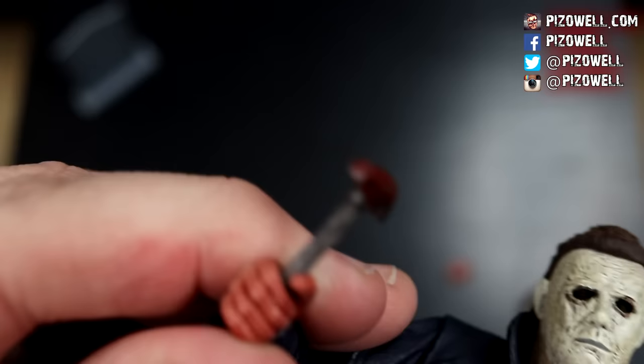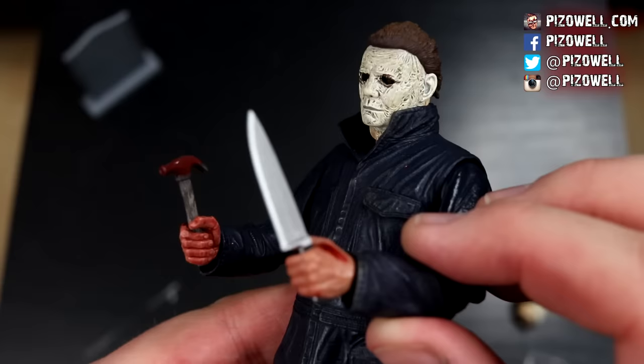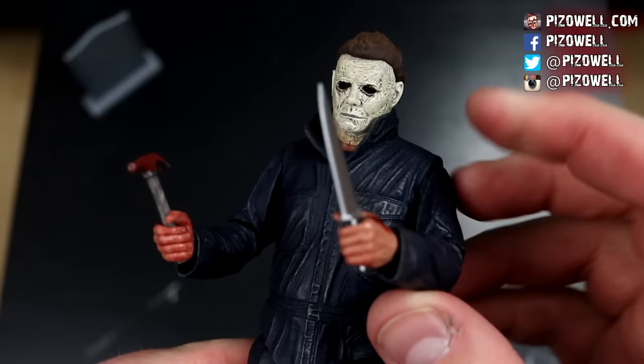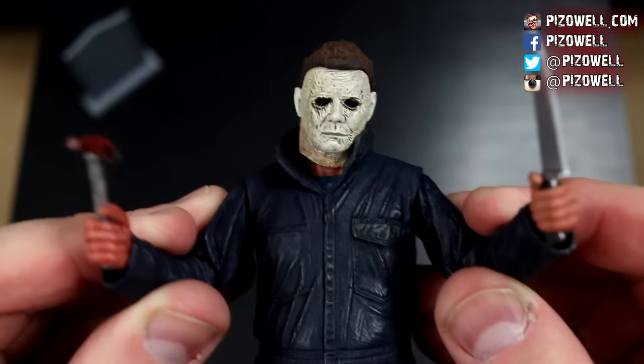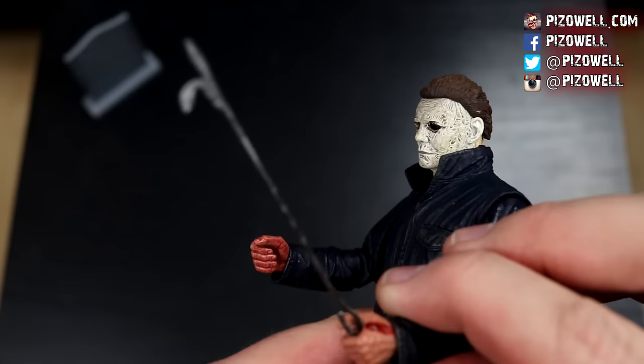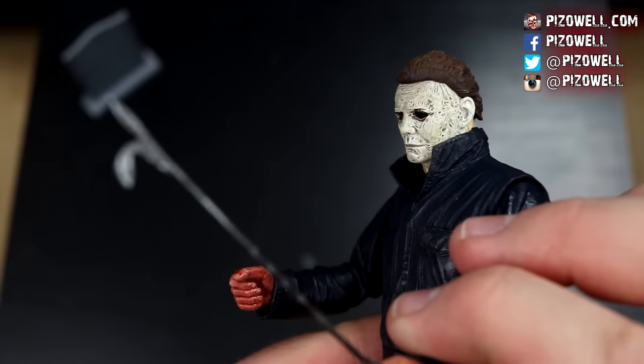All right, so here's Michael with the other hand gripping his butcher knife. And in the opposite hand, he's still got the bloody hammer. So he's ready to go cut some lunch meat and then tenderize it with the bloody hammer. Here's Michael holding the poker because he's going to start a fire.